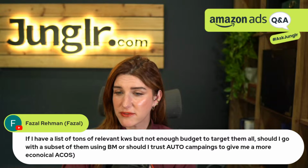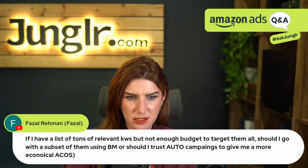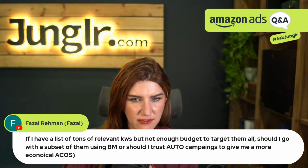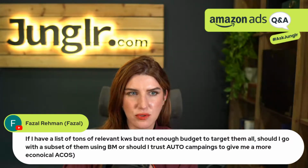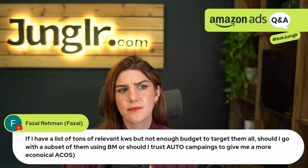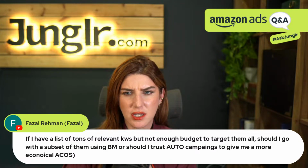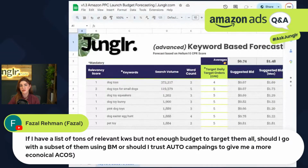And as far as the relevant keywords but not enough budget, yes, you want to go with a subset of the keywords. I'm going to give you a pro tip here. We have a resource that I need to film a video on. It is a free tool that basically does forecasting for product launches. So do you want to look behind the scenes of how we do it? This is how we do it.